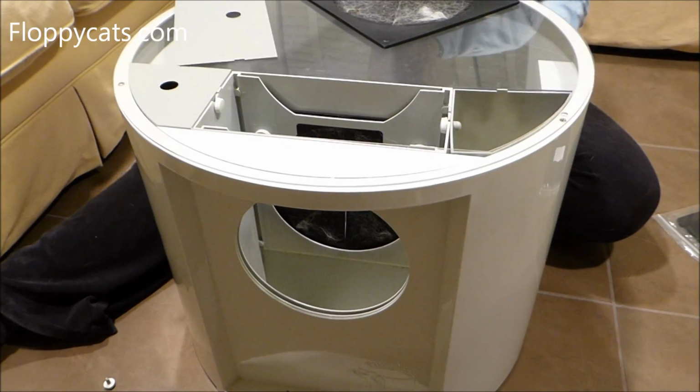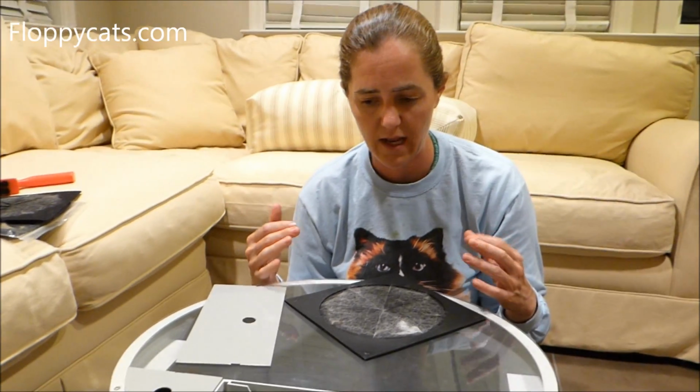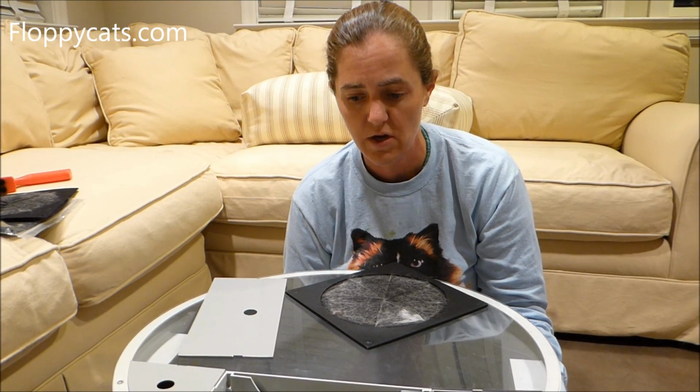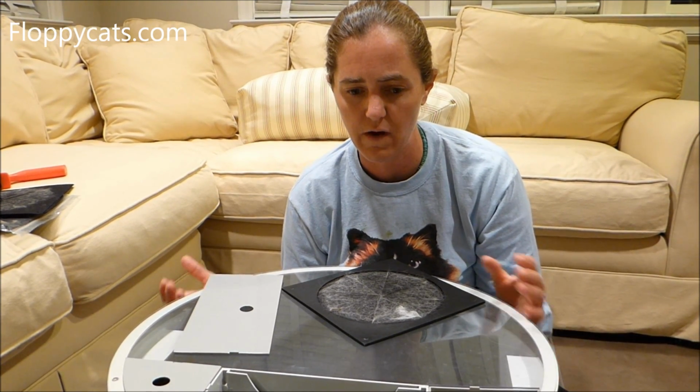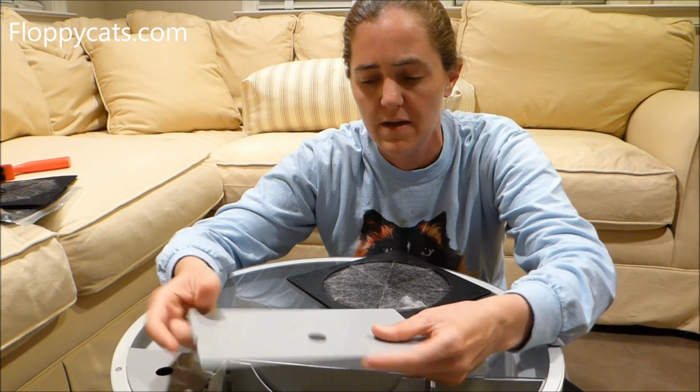So the idea of this thing is just to collect the loose hair that's sitting on your cat already. It's not in replacement of a brush, or it's not in replacement of your other grooming things. It's just to help your current grooming situation.